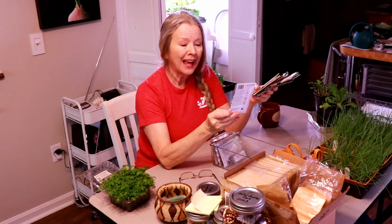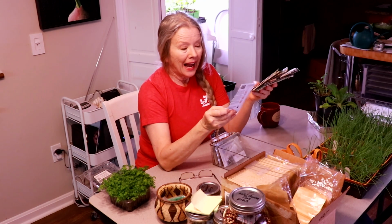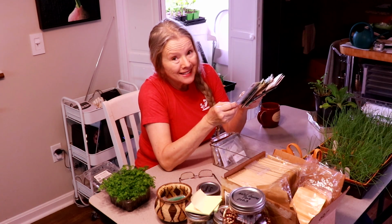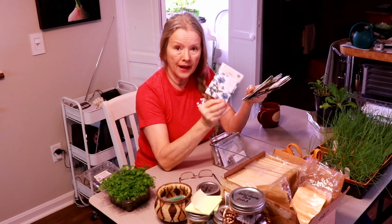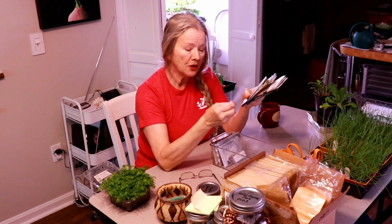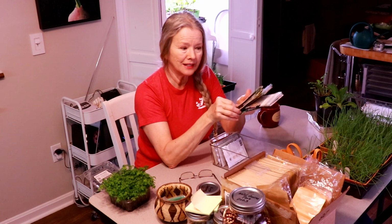It's a great companion with tomatoes. It's supposed to keep the tomato worm away. And I have to confess it doesn't, because I always had borage and I always had tomato worms. But it's a beautiful flower, and the petals are edible in salads. You can also make tea from the borage, so that's a great thing to consider growing.